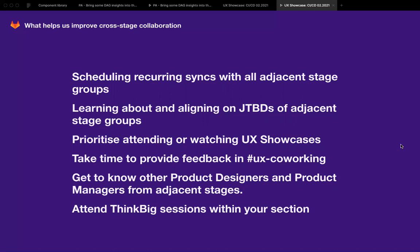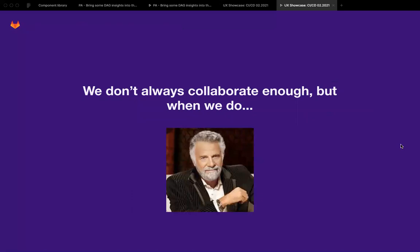And also attending Think Big sessions. Some of the teams run Think Big sessions where they collaborate across stages, collaborate on bigger design efforts, and things like that. So these were the only things mentioned, but I'm sure there are many other things that we're also doing. If you have any tips, or good experiences of cross-stage collaboration, please share. We don't always collaborate enough, but when we do, it's really well.